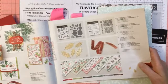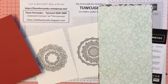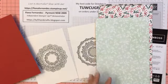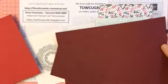So that's the papers, and I just grabbed that out because I like it. I saw it and I liked it. I went, oh, I'm going to grab that. I like this one. And I actually got a piece of, I've got some Merry Merlot out as well. I quite like the Merry Merlot. It's darker.